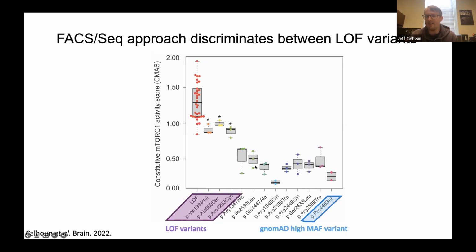I do want to give the caveat that some of these variants do have intermediate CMOS scores that could be indicative of a partial loss of function, but I don't think this assay as it currently exists is really sensitive enough to pick out partial loss of function from complete loss of function. So we're still labeling these as more likely to be benign than loss of function, but I would also be cautionary against trying to call these truly benign. We also don't know if partial loss of function variants can even cause a phenotype. That's an open question at this point.